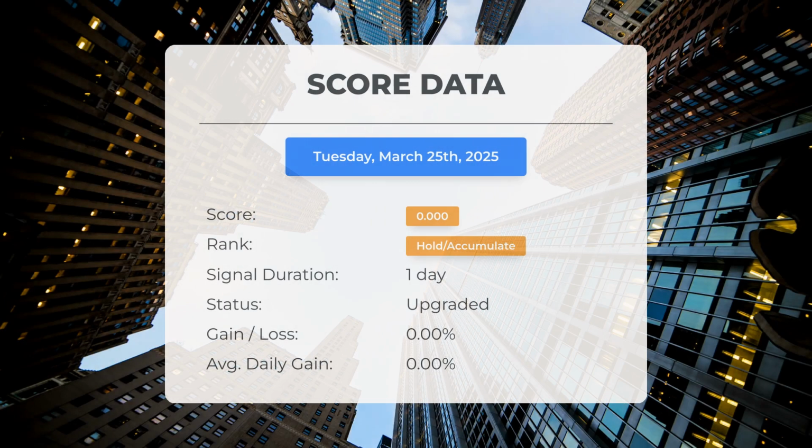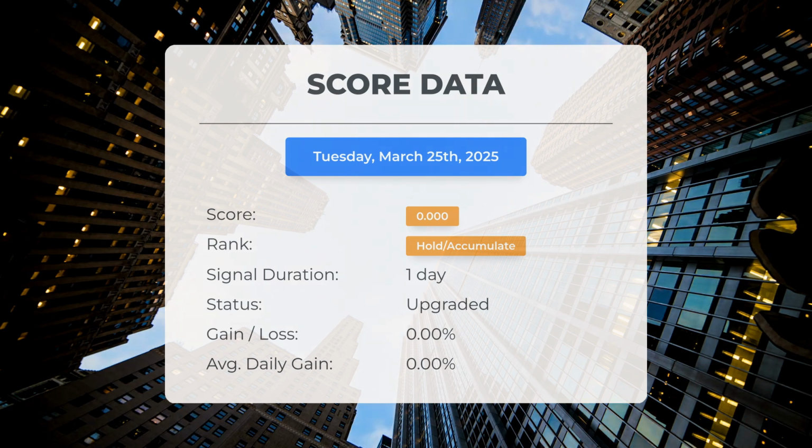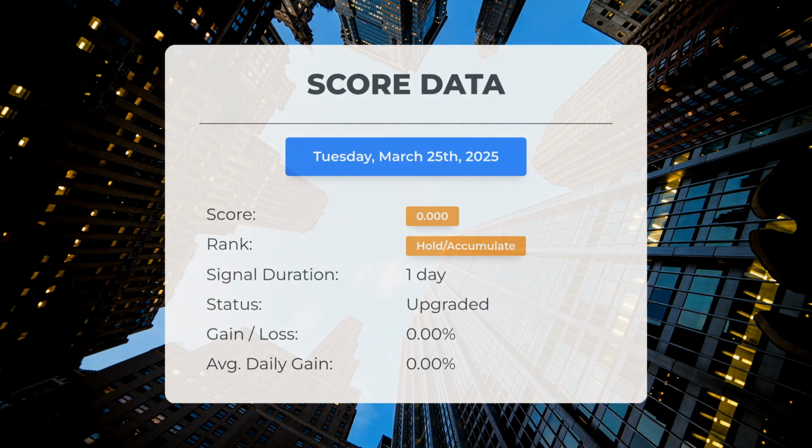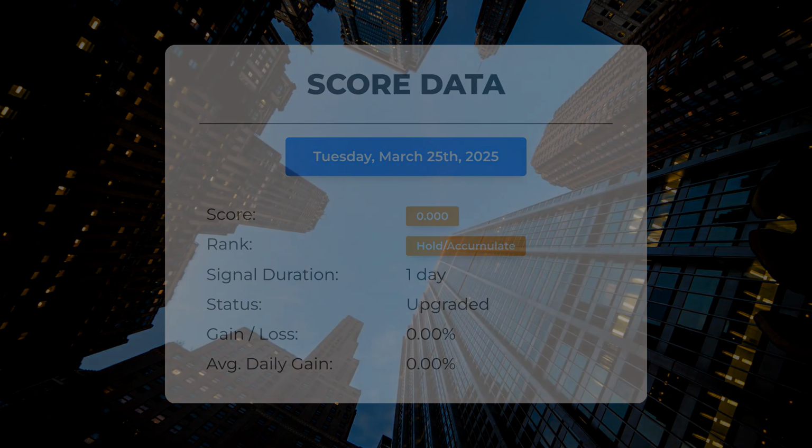Since the 25th of March, 2025, our system has ranked Tenon Medical as a hold or accumulate, assigning it a score of 0. Now let us examine the stock's performance during this time frame. The stock has experienced natural fluctuations, but it currently reflects a loss of 0% since our initial hold or accumulate recommendation. A score of 0 indicates that our system foresees high volatility and risk for the upcoming trading day. In light of the latest developments, we find ourselves unable to predict the stock's next direction, as it could move either way.